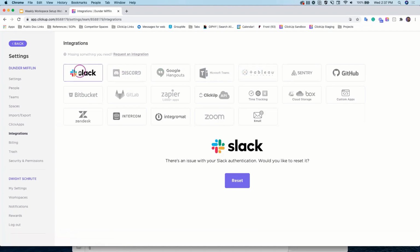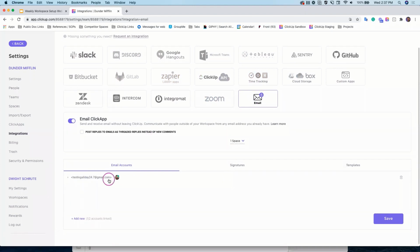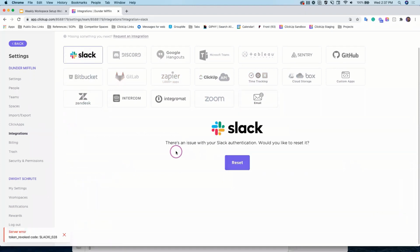So Slack is a great one. Looks like I got something going on here. I have a lot of company stuff on there, so I probably won't reveal that. But we have Slack, we have Microsoft Teams, we have all sorts of time tracking integrations, Intercom, all sorts of great stuff here. Your email you can find here, where you can link your email account. Slack, you can tie to your ClickUp, which is really cool too. You can create tasks within ClickUp, and you can change the tasks from within Slack. Those are some really great integrations.